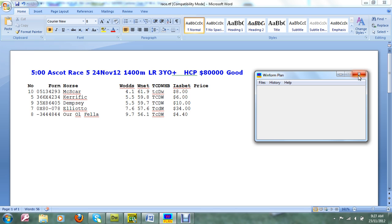I do believe we've got a good chance of winning this race. If I was betting particularly on form and looking at the horses that are up and coming, I'd be putting my money on number 5 Terrific and number 9 Dempsey, and using one of our other programs, a Dutching program, and choosing to save our stake on number 10 Mascar, simply because it's had 14 runs from a spell, and saving our stake on Early Otto, and I probably wouldn't even worry about Our Old Fella.